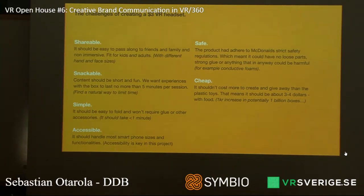The content should be snackable, so it should be short and fun, and we wanted the experience with the box to last no longer than 5 minutes. This is a different approach than going for totally immersive. We wanted this to be a social experience. It should be simple to fold the box, so it shouldn't take more than 1 minute. It should be accessible, meaning it really doesn't matter what kind of phone size you have.